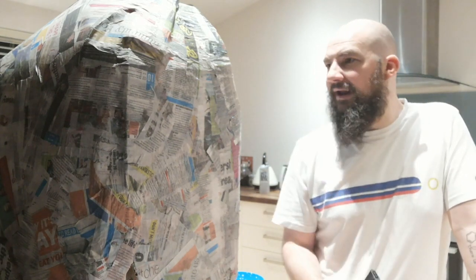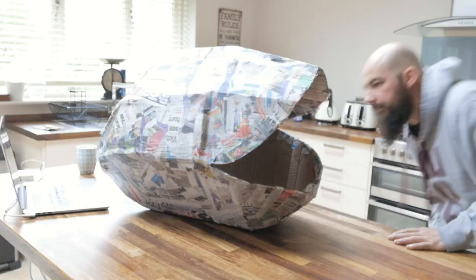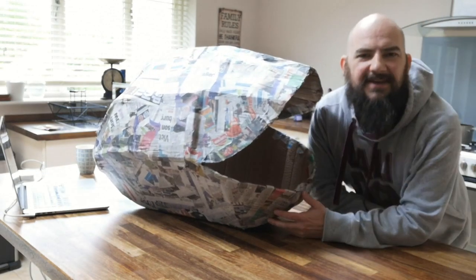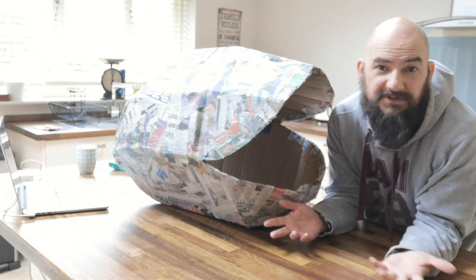I'm going to be painting over it. Paint, teeth, leaves. Nice. It's like it's moulded together. I guess that's exactly what I was hoping for.